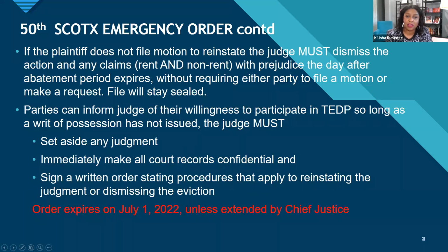If the plaintiff doesn't file the motion, the judge is going to dismiss with prejudice the day after abatement. File is going to stay sealed. The parties can inform the judge of their willingness to participate in the Texas Eviction Diversion Program as long as a writ of possession has not issued.